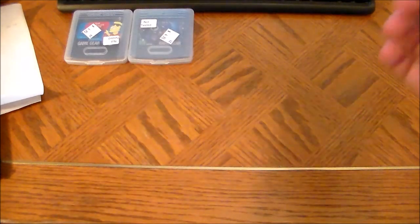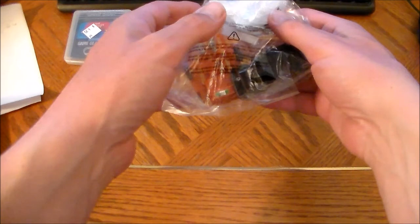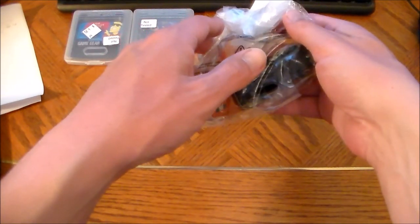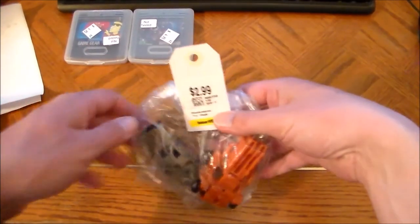Value Village, as we all know, their prices are getting up there, but I did find a whole bunch of neat stuff. Some of it is admittedly a bit more than I would have liked to spend, but boring hot day at work, and sometimes you just wanna go nuts.